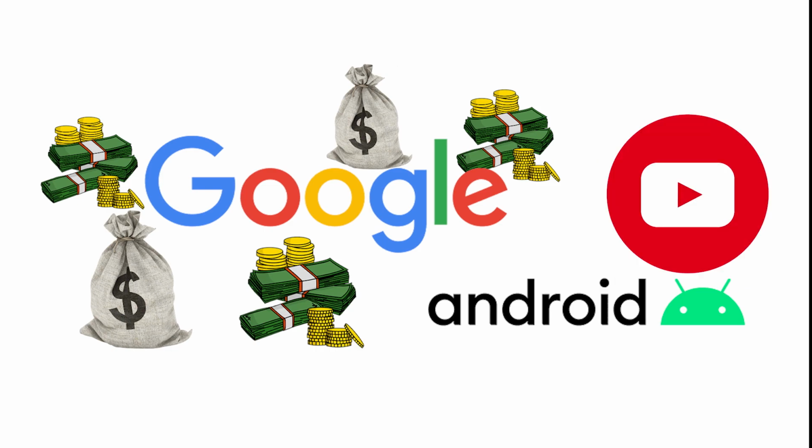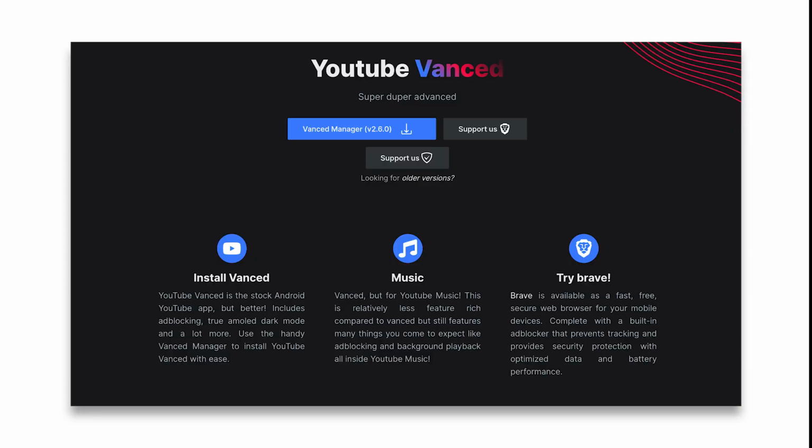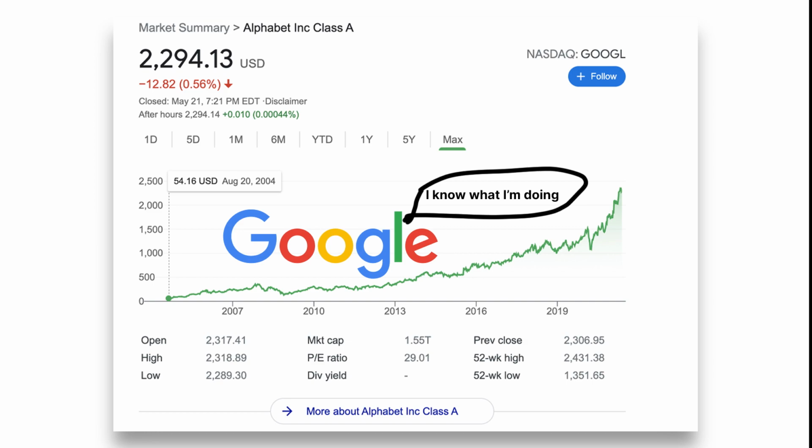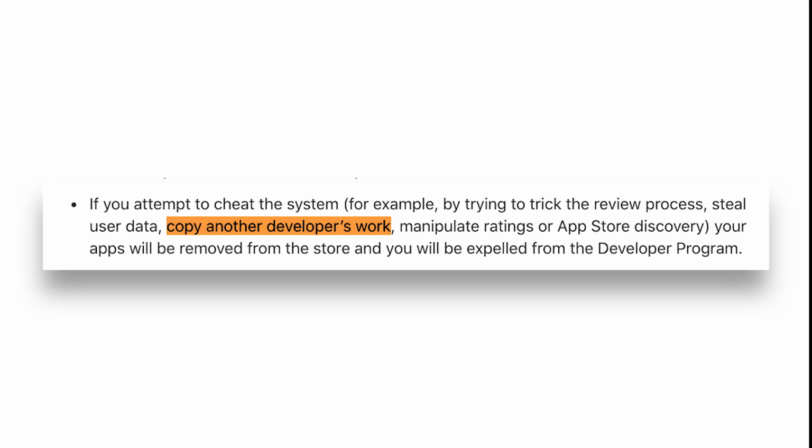Android, which is owned by Google, who owns YouTube, for some reason allows the app YouTube Vanced on their app store. YouTube Vanced basically gives you most of the YouTube Premium features for free. I'm not sure what the business model is here, but YouTube Vanced isn't available on iOS, and probably won't ever be, because it likely violates Apple's incredibly vague developer guidelines about copying other content from apps or something.